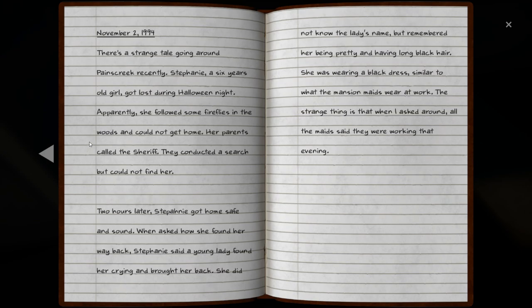November 2nd. There's a strange tale going around Painscreek recently. Stephanie, a 6-year-old girl, got lost during Halloween night. Apparently she followed some fireflies in the woods and could not get home. Her parents called the sheriff. They conducted a search but could not find her. 2 hours later, Stephanie got home safe and sound. When asked how she found her way back, Stephanie said a young lady found her crying and brought her back. She did not know the lady's name, but remembered her being pretty and having long black hair. She was wearing a black dress similar to what the mansion maids wear at work. A strange thing is that when I asked around, all the maids said they were working that evening.